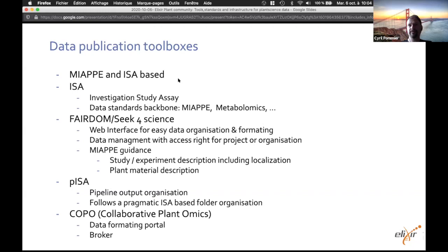Indeed, we have seen that to enable integration of the data, it's very important, of course, to be able to correctly identify both your sample and your plant material. So this is rather lightweight, but it doesn't serve all the purposes. PISA, developed in Slovenia, addresses other purposes. And it is, for instance, very interesting for pipeline output organization. It follows a pragmatic ISA-based folder organization. So it's more lightweight in a way than FAIRDOM, but prepares data nicely for publication in data repositories.